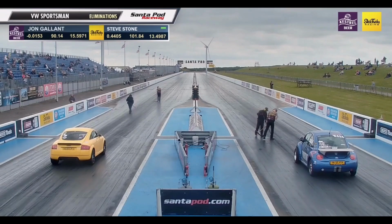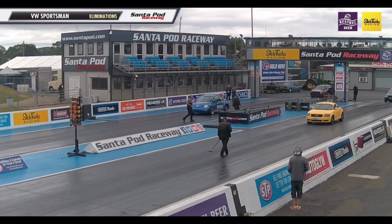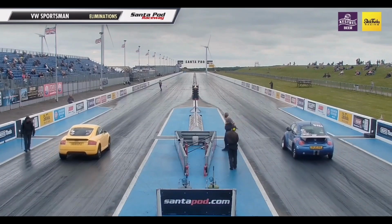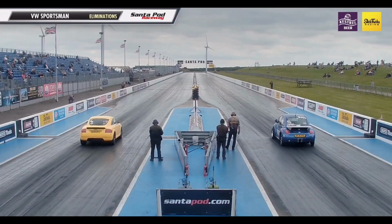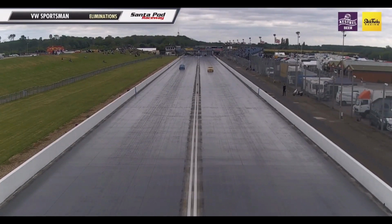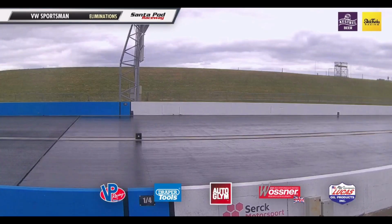Polly Judge in an Audi TT, and guess which lane it's in? The same one as every other Audi TT that has been racing this morning. Taking on Jordan Clark with the Thunderbug. Well, Polly is off and running. Can Jordan catch her? And can she be caught by the bug? I think Jordan's got there. And he's also got the win light as well. Polly much closer to a dial-in.